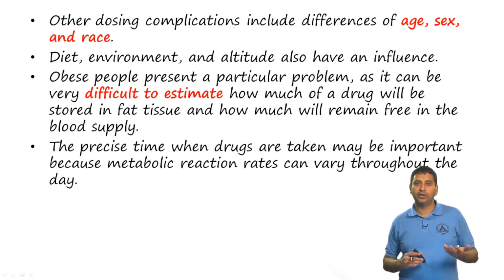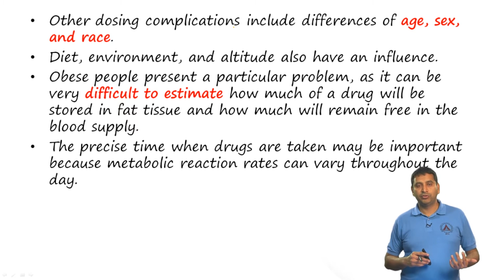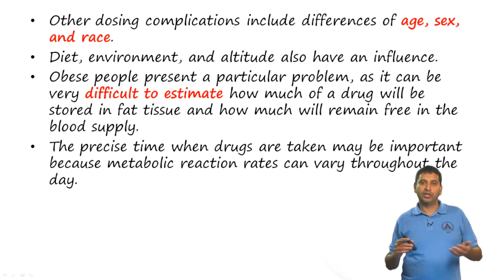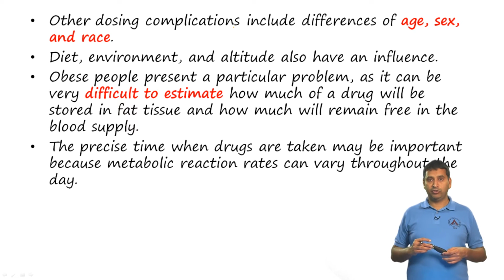Of course, there are other problems which are associated with age. The older the patient is, the more complicated the metabolism might be. There are gender issues, and as we have looked at previously, there are also race issues. And the diet, the food that is taken along with the medicine, will have a profound impact. Of course, the environment and altitude can also have important influence on the way in which the drug is going to act.